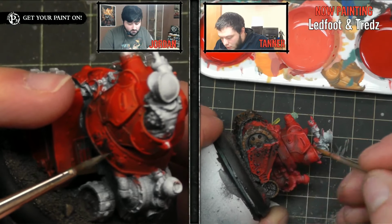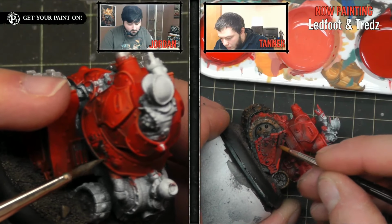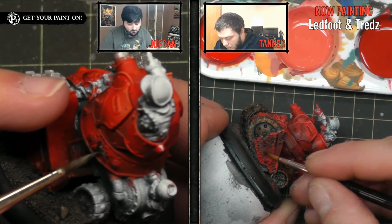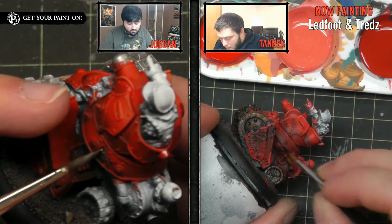Oh, Tanner, you got a lot of damage going on. It looks cool. Thank you. I really, really love doing rust. All of my Kador jacks are old and rusty. Yeah, so this is a good way to do chipping and battle damage, right?